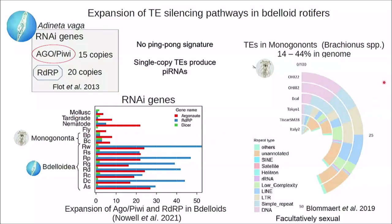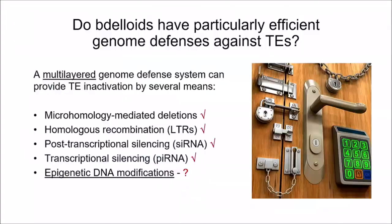And the class Monogononta doesn't control the transposons as well, because the transposon content can vary anyway between 14 and 45% in various sequenced genomes. So they use RdRP instead of the ping-pong mechanism. And another curious feature is that the piRNA response is initiated even for single copy transposable elements.